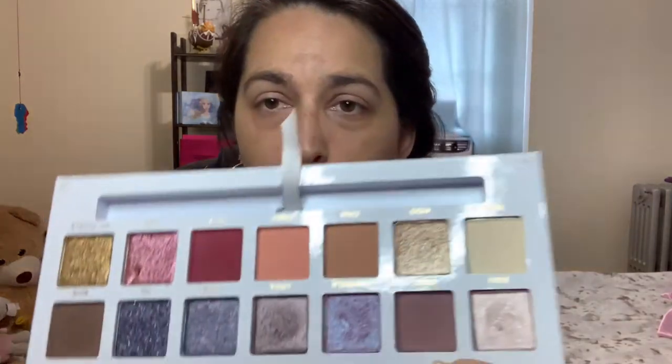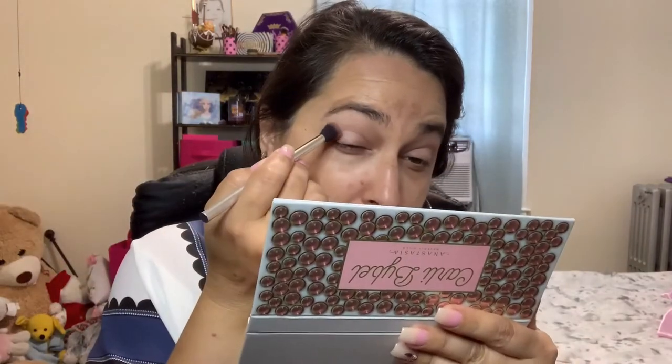All right, so we're going to go in with this color Bybel, which is a very beautiful dusty rose color, which I love. Those are the colors that I tend to gravitate towards more. I think it's a very beautiful color. And that's gonna go into my crease.